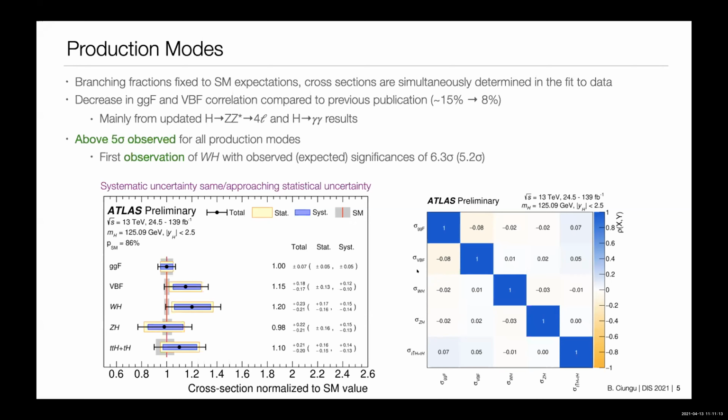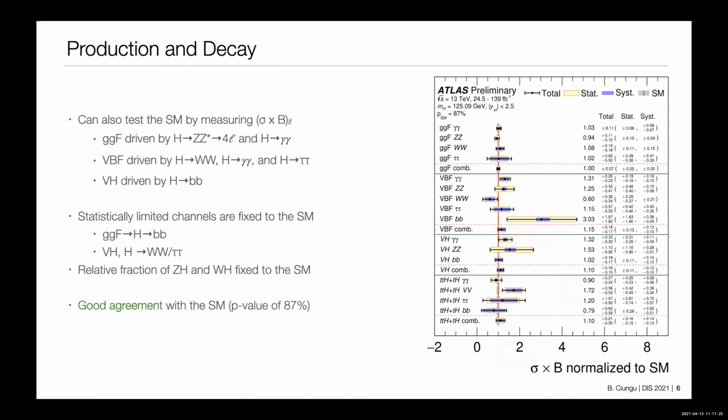It's also the first time we have over 5 sigma observed in all of our production modes, and this is the first observation of WH with an observed significance of 6.3 sigma in this round. We can take this a step further and measure the cross-section times branching ratio. We're still statistically limited to the point that we can't measure all of them. So the ones we can't, we fix to the standard model. And most specifically for VH, we fix the fraction of ZH and WH right now, but this will become possible as we collect more data to measure them.